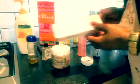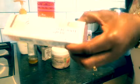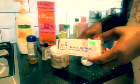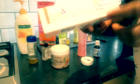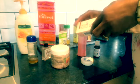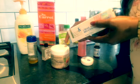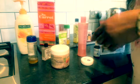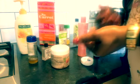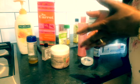That is, if you take proper care of your skin, you can apply this brightening cream and mix it inside your mixture. You can use half of it or one quarter of the product. You pour it inside the mixture and mix thoroughly for you to get a brighter complexion. If you want a brighter complexion, you can also use any lightening cream of your choice.